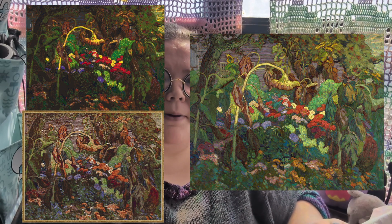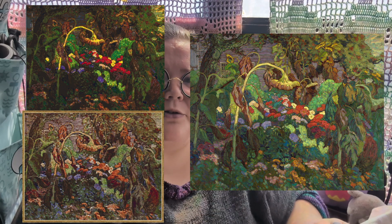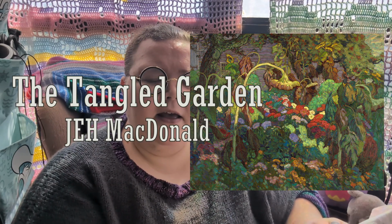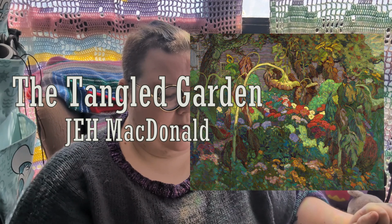I am going to redo the pattern in Wind Stitch where I have a little bit more control over the colors and the color blocking and things like that. I love this painting. It is The Tangled Garden by J.E.H. MacDonald, and it is one of my favorite paintings. As I work on my photo conversion skills, I would like to produce more patterns from Group of Seven paintings, because I've only seen them from one vendor, and they are not really well done, and they don't have any of the J.E.H. MacDonald ones.